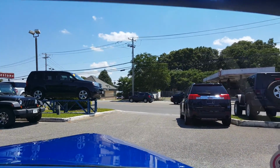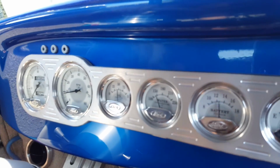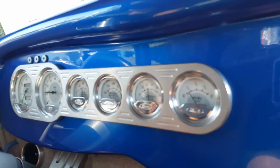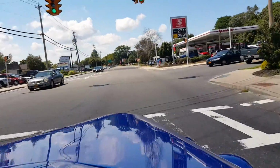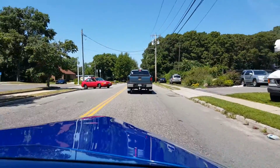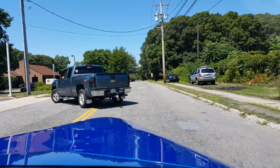Let's go. As you see, the RPM gauge works, temperature gauge works, oil pressure gauge works, battery gauge works, fuel gauge. Everything works in the car. That's the biggest thing with this. It's a versatile car and you can drive it on back roads. Comfortable too, huh? Oh yeah, it was built to drive. Plenty of room too. Somebody else's loss is always somebody else's gain.